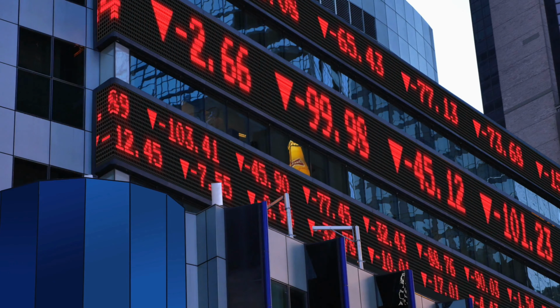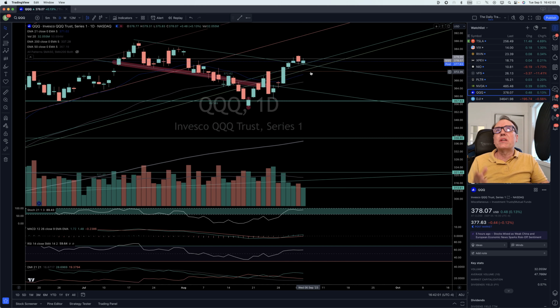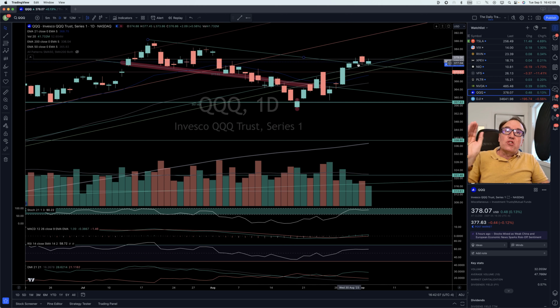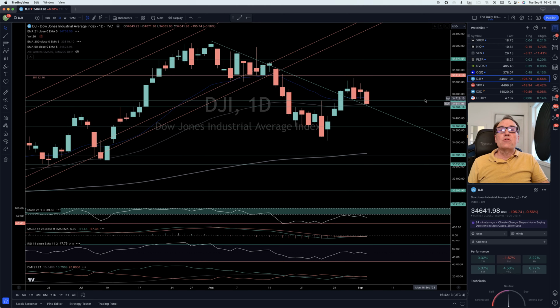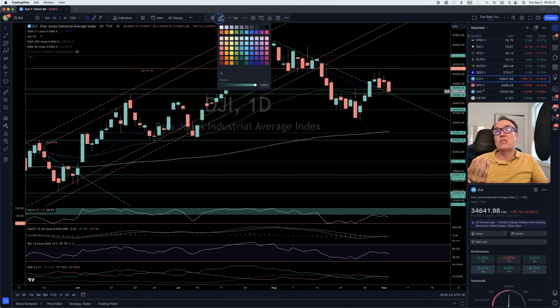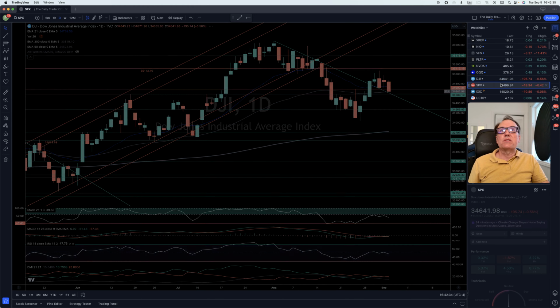Let's take a look at our indices a little bit. So Q is up 0.13, so a very slow day, but we are bouncing on our downward channel support. So bouncing on support is nice, and we still have a good stochastic, so there's still hope. Dow Jones, we don't have stochastics, so there's no hope there. There's not much hope. The hopes are the support lines, and we have lost one, and we still have another one. So let's see what happens this week.